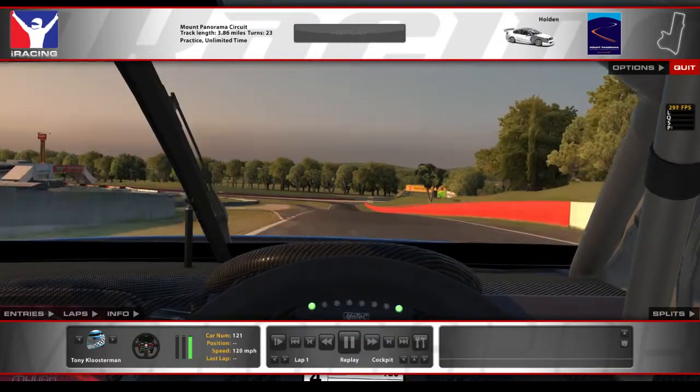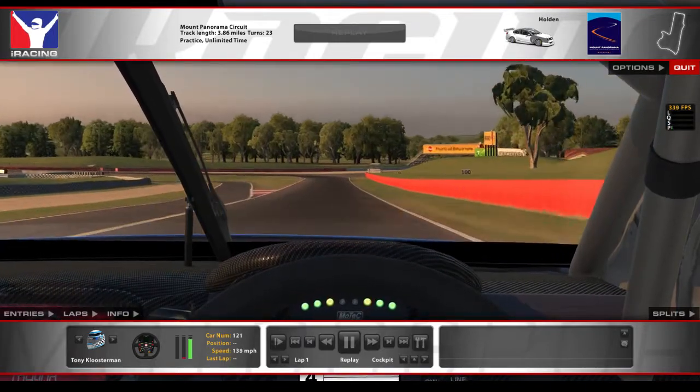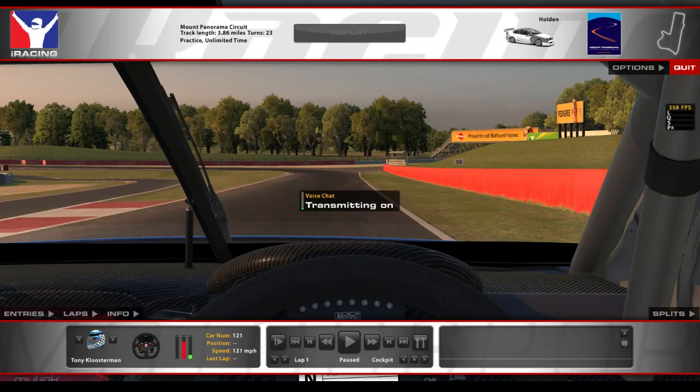Just in between the 100 and the 150 yard marker there. We're just starting to brake again, fairly heavy braking. We're going to shift down into second gear, and be careful of the curb on the left hand side. That curb can upset the car significantly.